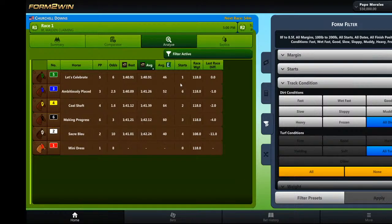And I'm going to sort, well, first I'll sort from average form to win time, since that's the one that I like. And you see right away it likes this horse, Let's Celebrate, who's 6-1. And then it likes Ambitiously Placed and Coalshaft, who looks like he's the favorite, a relatively short favorite too. And then I will see if we have any dual qualifiers, meaning horses that rank in the top two or three on average form to win time, and then also average Equibase time.